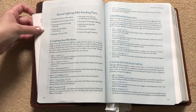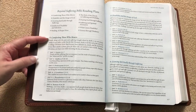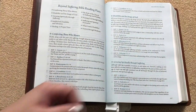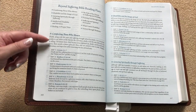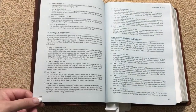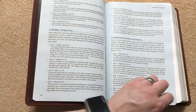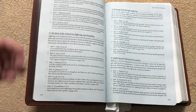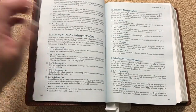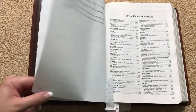The different reading plans on this are kind of neat because they're broken down into different categories. We've got comforting those who mourn, growing spiritually through suffering, disability in the image of God. We've got a 7-day plan on the one, 5 days on the other, 7 days on this one here. So there's a lot of different reading plans that you can pick and choose where you want to start. If one is more pertinent to you, then you might just want to start with that one. I like the way that they offer a variety of those.